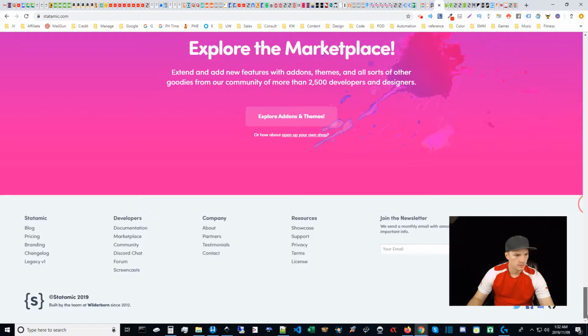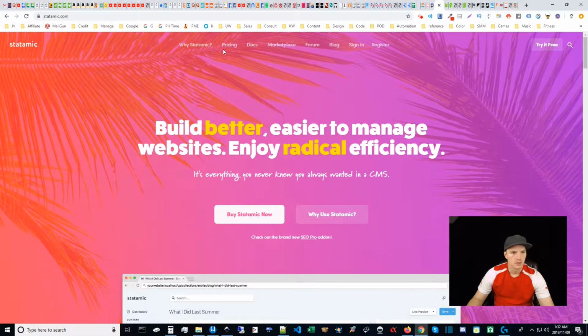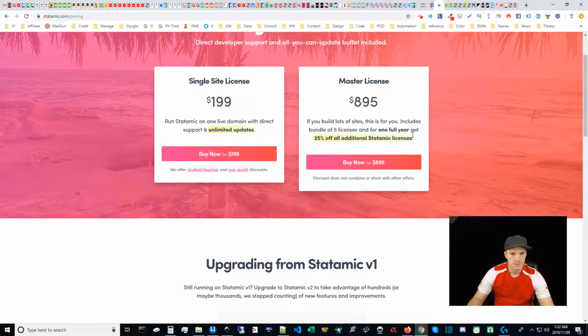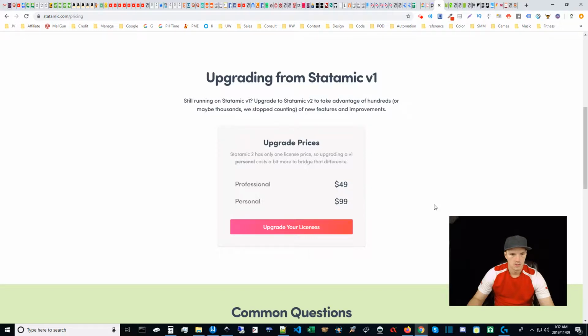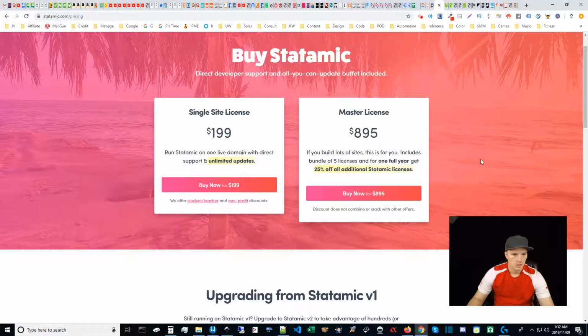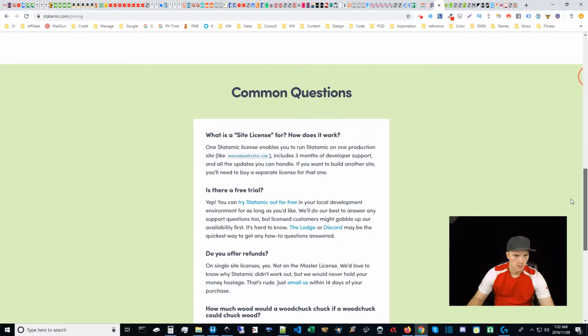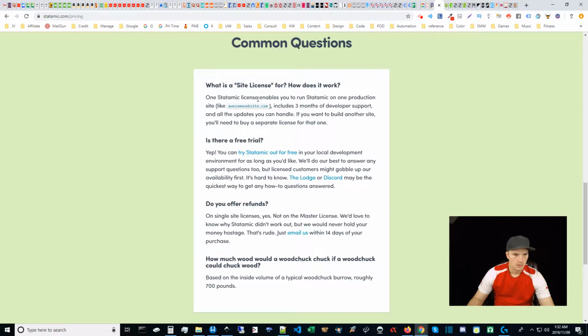I don't know why they don't just start with that. Explore the marketplace. Okay, let's look at the prices. If you build lots of sites, this is for you. Includes a bundle of 5 licenses, and for 1 full year, get a discount on additional licenses. Run Statamic on one live domain with direct support and unlimited updates. Enables you to run Statamic on one production site. Includes 3 months of developer support.